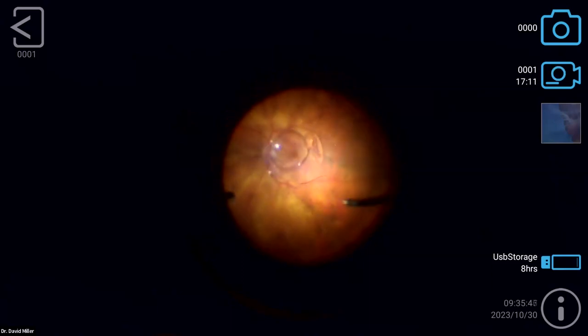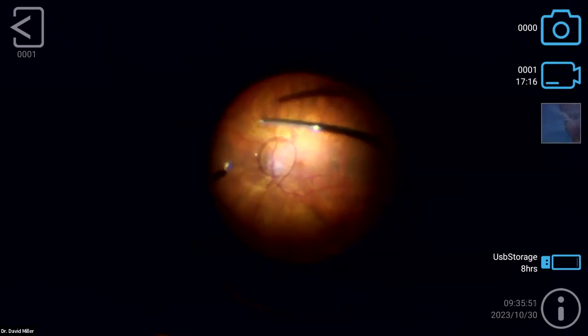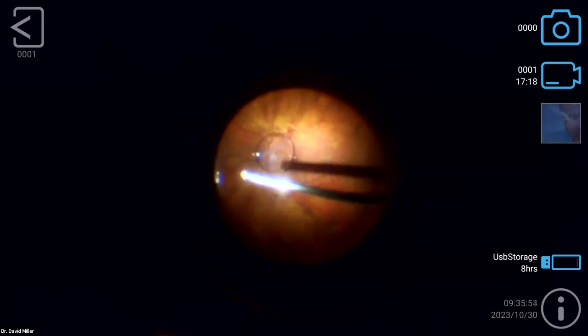Just checking the peripheral vitreous again, and we're in good shape. That lens implant will not hurt the macula lying down there vibrating around a little bit. So we're good there.